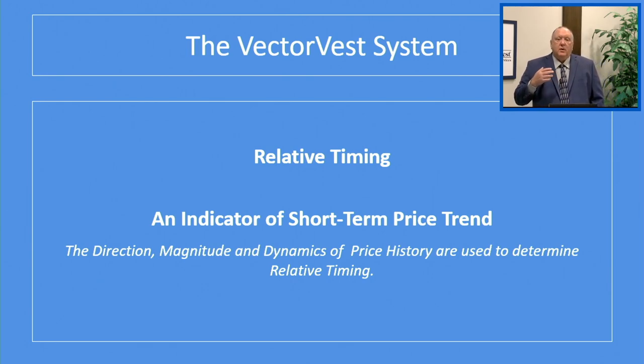So if you remember, our core philosophy was that we want to buy rising stocks in rising markets. So we have a technical indicator now to help us identify stocks that are in uptrends. It's called relative timing, and it's an indication of the short-term price trend of the stock. We look at the direction, magnitude, and dynamics of historical price to determine that relative timing score. Again, on the 0 to 2 scale, if you see a value above 1, that means the short-term trend of the stock is rising. The higher that value, up to a max of 2, the stronger that trend.